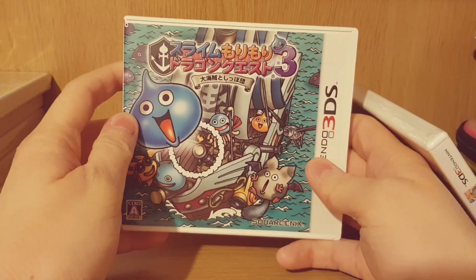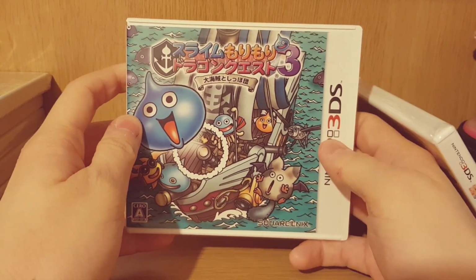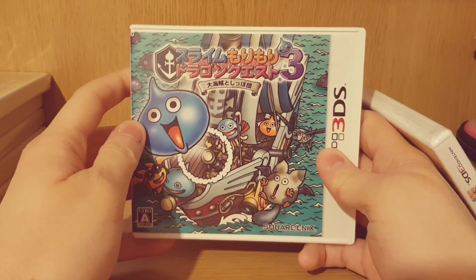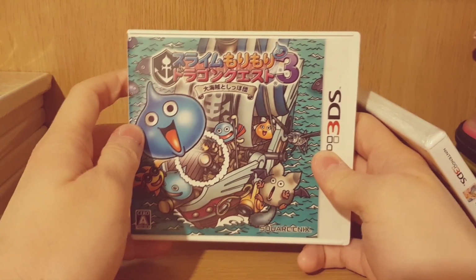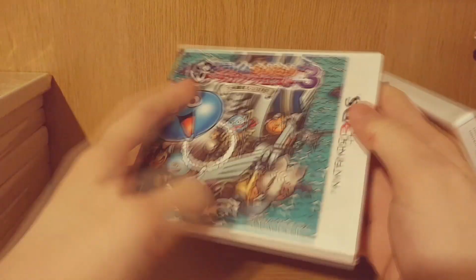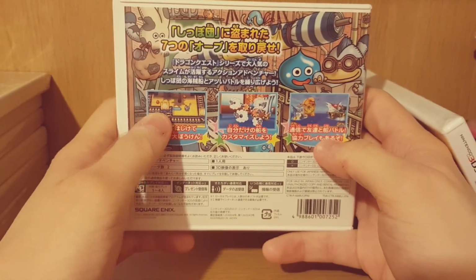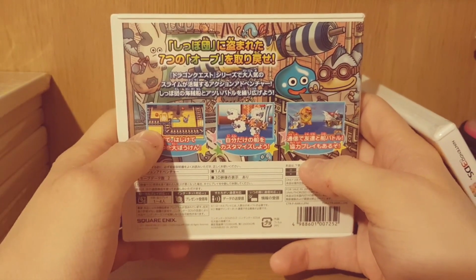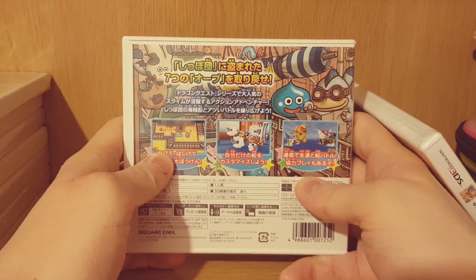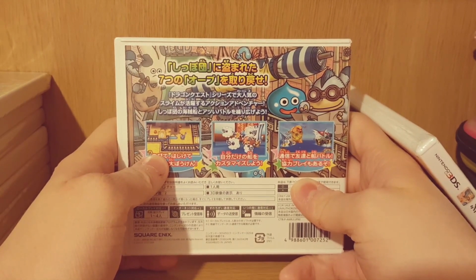Slime Mori Mori Dragon Quest 3, something like that. This is basically the sequel to one of the best DS games ever, Dragon Quest Heroes Rocket Slime, otherwise known as Slime Mori Mori Dragon Quest 2. I've played the majority of this. It's basically that game but better. You go around picking up things on the carts and putting them on boats, and it's part action game, part tower defense, part actual world map exploration, because this game has a phenomenal world map.